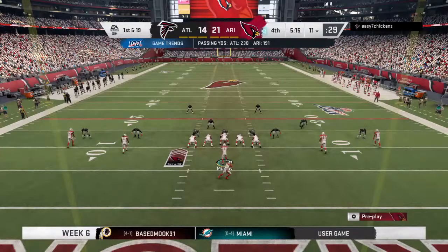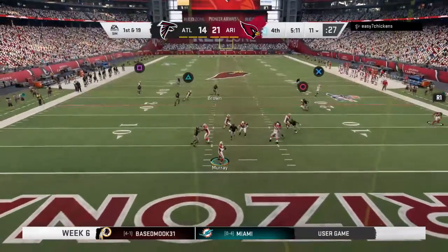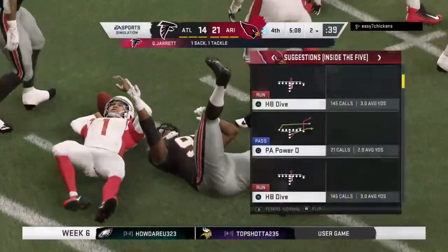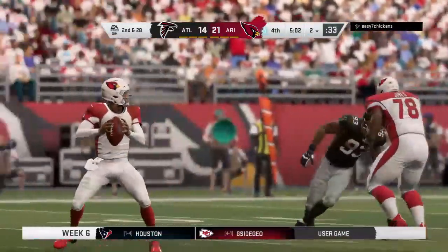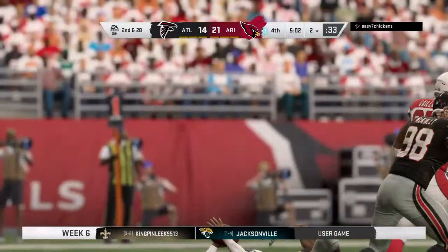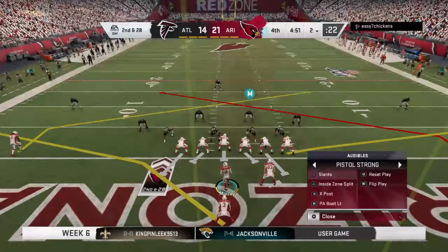Mike 52, Mike 52. Out of the gun, here's Murray. Nowhere to escape, and he goes down. Grady Jarrett making his presence felt. He gets the sack. The amount of sacks that they've absorbed in this game is absolutely extraordinary. Let's just face it. This offensive line, flat out, cannot handle this pass rush. It's been demonstrated time and time again.